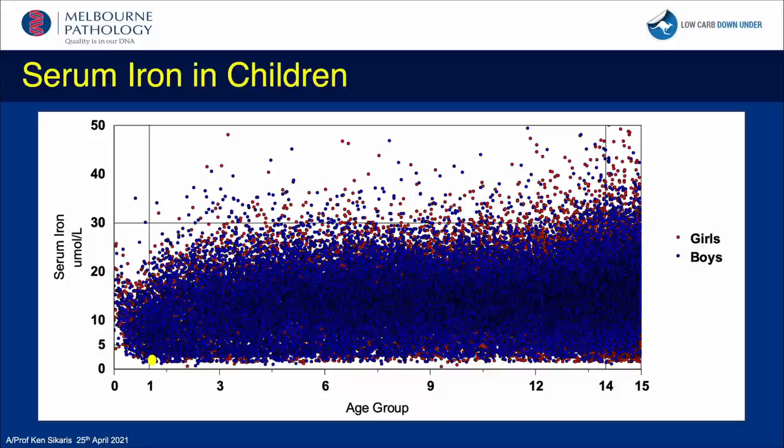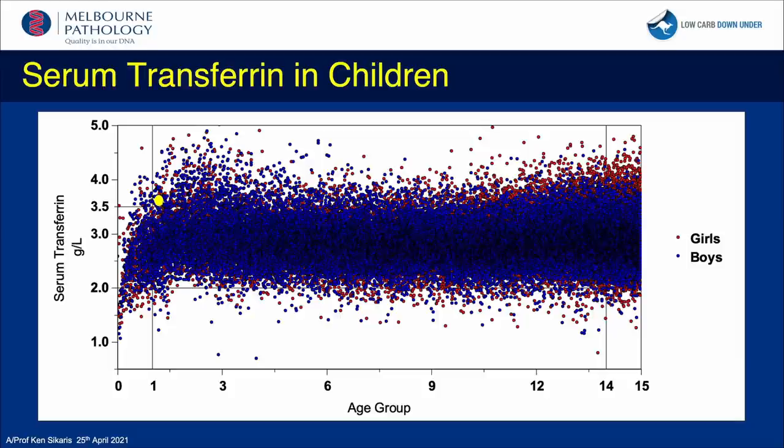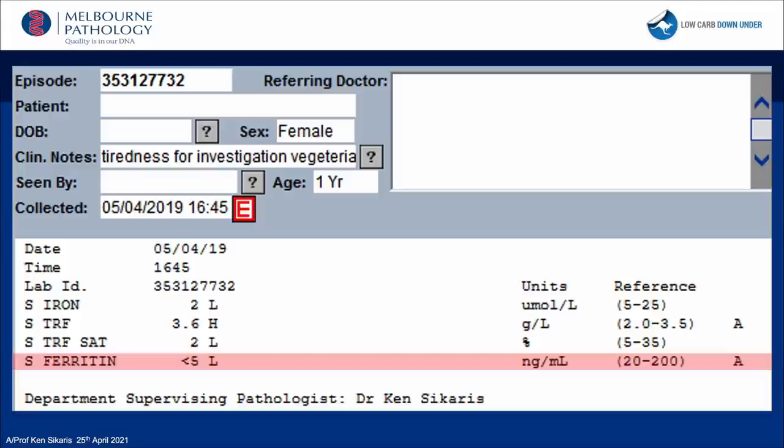The transferrin level is a bit high. Maybe that's a sign. Well, you can see that it's often a little bit high in 2 or 3 year olds. The saturation's low. Well, if the serum iron's low, the saturation's going to be low. But maybe that's because it's an afternoon sample. And the ferritin level is undetectable, and that is not normal.